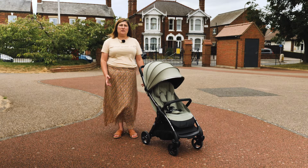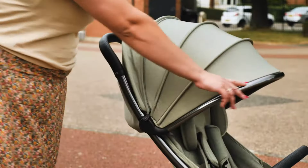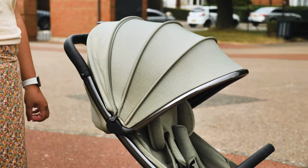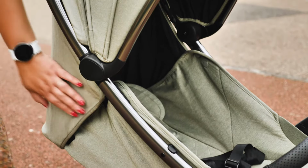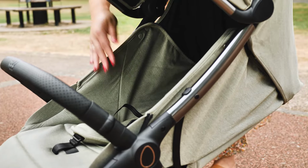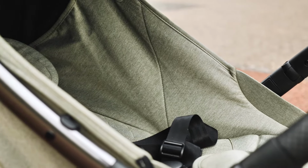With the hood in its original form, it doesn't give great coverage. Once you unzip to reveal the extension panel, it's much improved. The material at the back of the hood goes all the way down to the seat, even in the fully reclined position, to allow your little one to sleep in a protected place away from the elements. Combined with the fact that the edges of the seat are relatively high, we love this protected sleeping space.